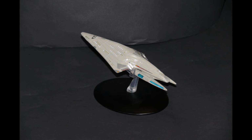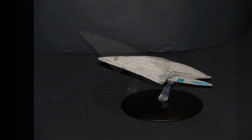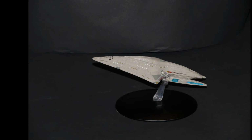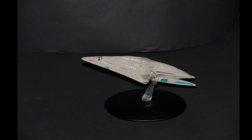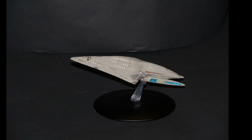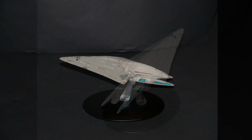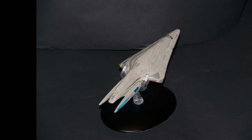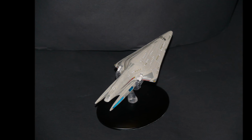I think it's one of the stronger ones they've released thus far. I'm not going to say it's as good as their issue 1 Enterprise, which is probably the best one of these they've done, especially if you got the test marketed version. The test marketed version was slightly better. But I'm very, very happy with this. The fact it's even got the Aztecing on it. It's really nice. I definitely feel it's worth the money.